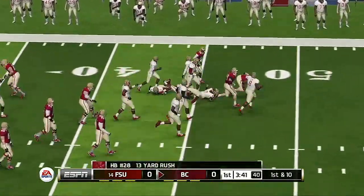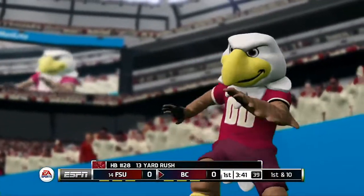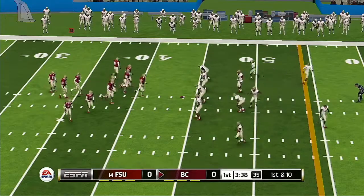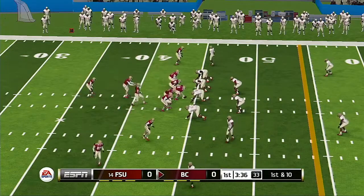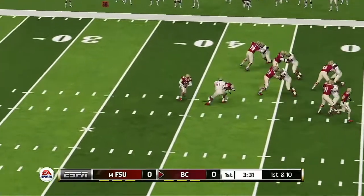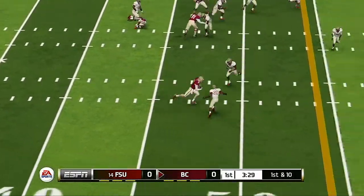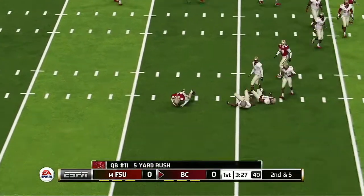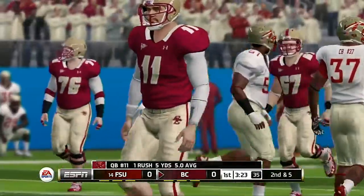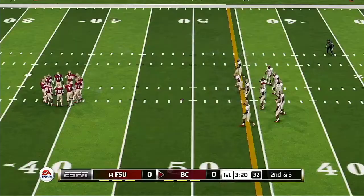He's to the 40, and they make the stop at the 44. When you're running the ball for big chunks of yards like that, you've got something working. First and 10, ball on their own 44. Has some daylight. Nice run, and he's brought down. So he holds on to it and gets a good 5 yards. That brings him second and five.